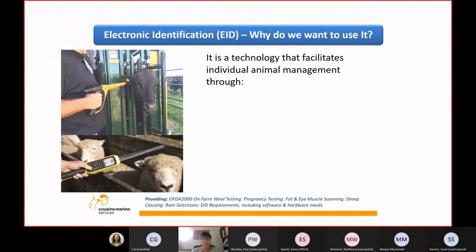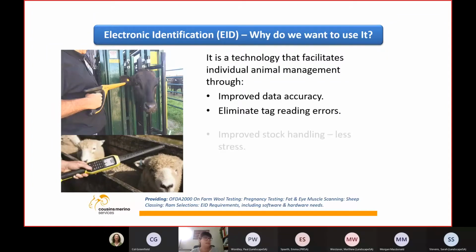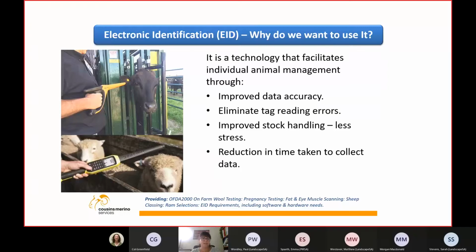So EID is a technology that facilitates individual animal management, and it does that through improved data accuracy. It helps eliminate those tag reading errors. I think if anyone's tried to read sheep or cattle ear tags, we all know how difficult that is. Improves stock handling and less stress. A reduction in time taken to collect data. And most importantly, it's that improved data collation and recall.